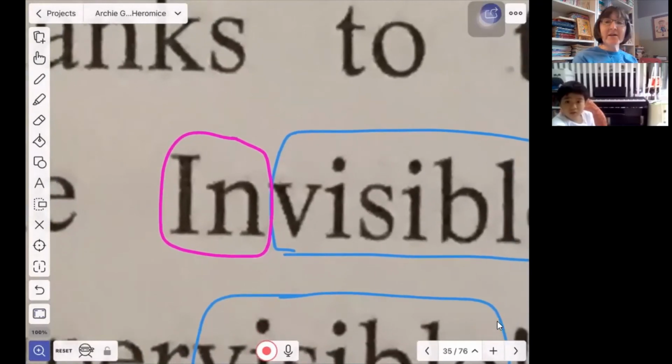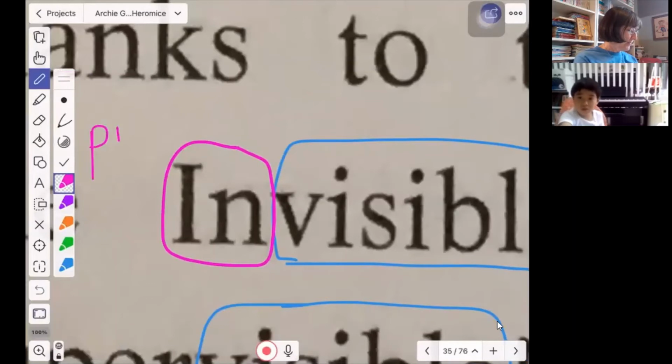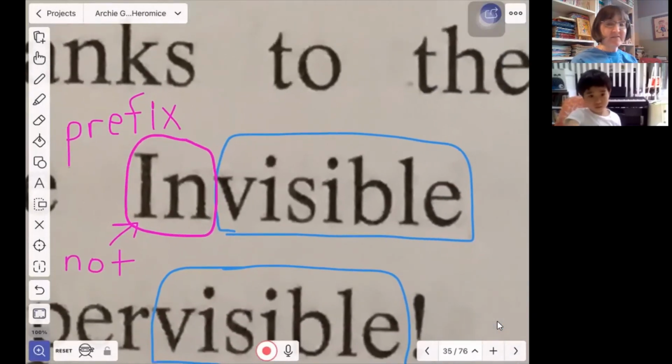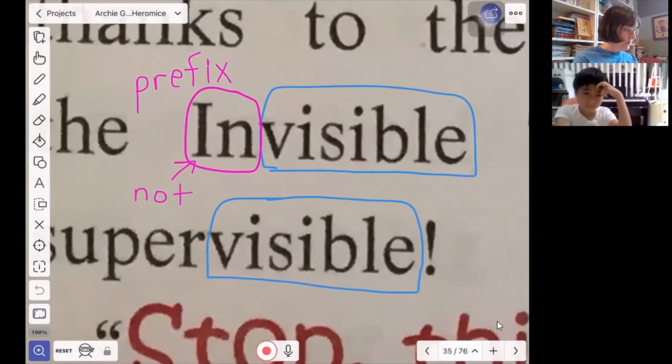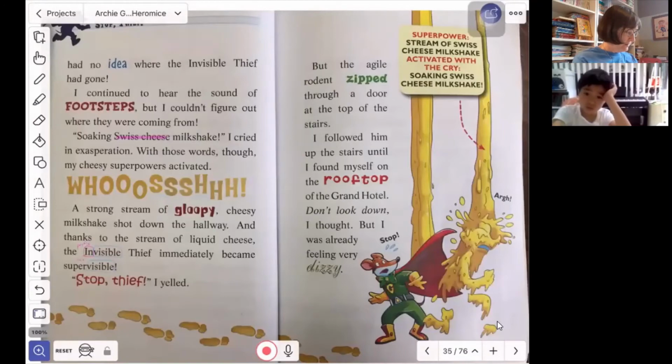Yes. When you put letters at the beginning of a word, it's called adding a prefix. And a prefix can change the meaning of the word. And the IN prefix means not. Okay, it turns the word into the opposite. So not visible, which means you can't see it with your eye. Okay, it's like air. You just can't see it at all. It's not possible to see it. That's invisible. So that's why it's the opposite of visible. So he changed from being invisible to visible.